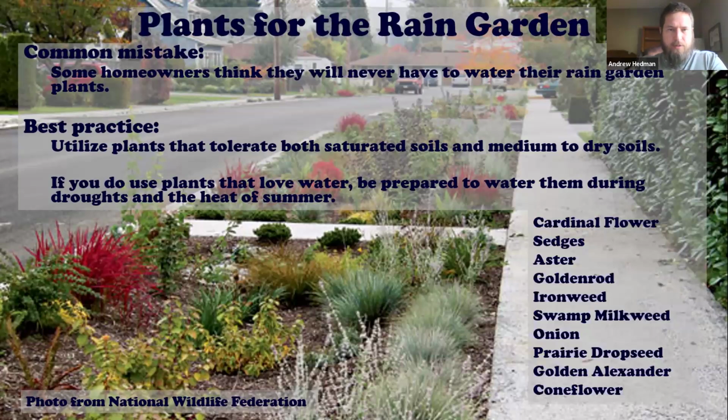Here's a list of plants that work well in rain gardens. There's also a list on Department of Natural Resources website. I think Conservation Foundation has a list. But these are plants that I have growing in my own yard, and they're all easy to care for, and they all will tolerate a wide variety of sunlight, shade, and water saturation as well. So you got cardinal flowers, sedges, asters, goldenrods, ironweeds. Ironweed is another keystone plant. It supports a lot of species of butterflies and moths.